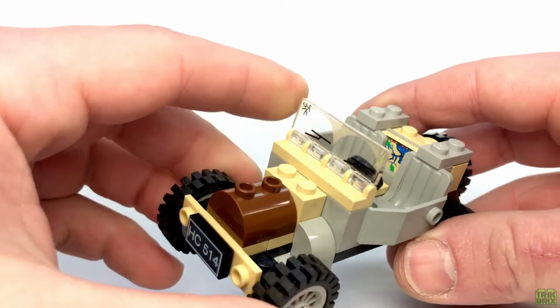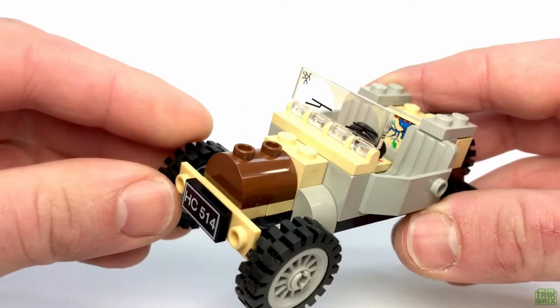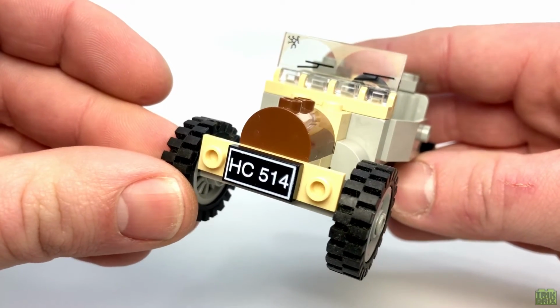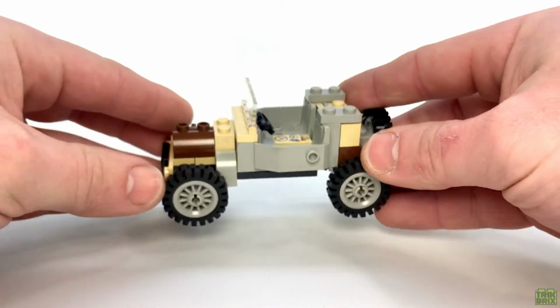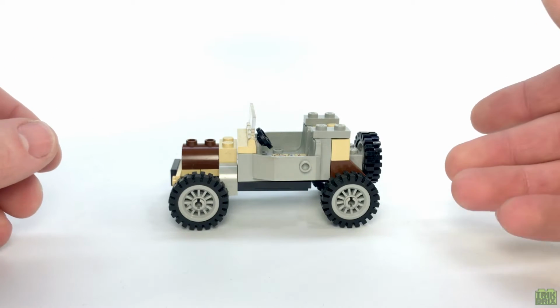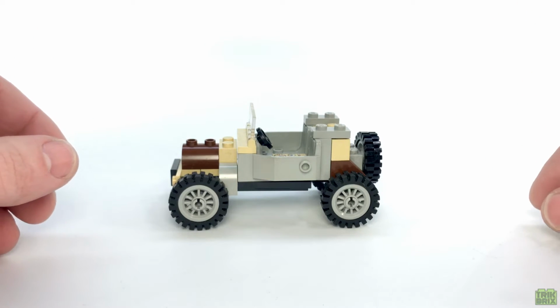The printed windshield is adjustable, and up front is this rounded brick representing the hood, and another printed tile for the license plate. The whole thing rides on 4 knobby tires, which offer a decent amount of ground clearance for traversing the rough jungle terrain.